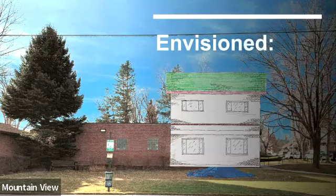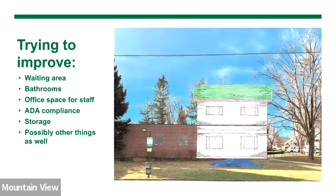And then you have an artist rendering of what it was supposed to look like. Basically what we were working on at that time was they were trying to find ways to improve and add things to town hall that we currently don't have. They wanted a slightly larger waiting area for court and/or council meetings. They needed to upgrade bathrooms. They wanted more office space for the staff.